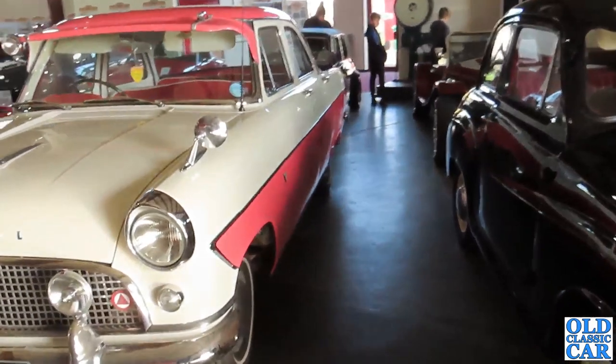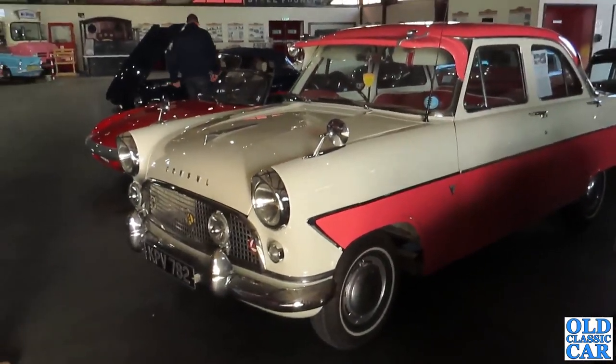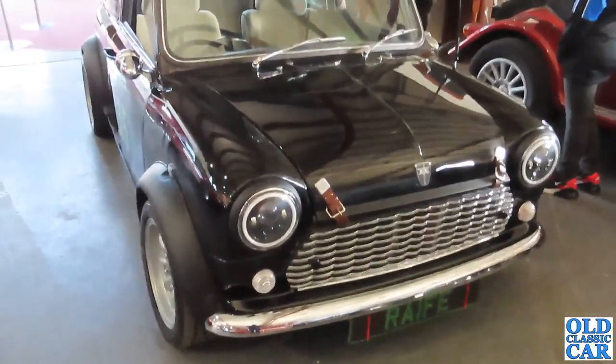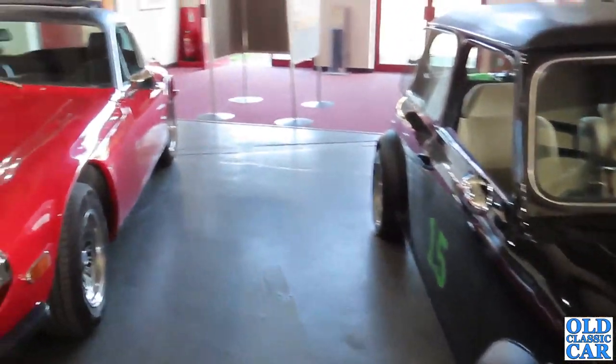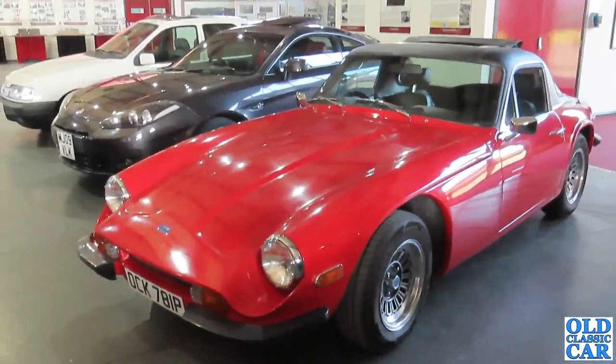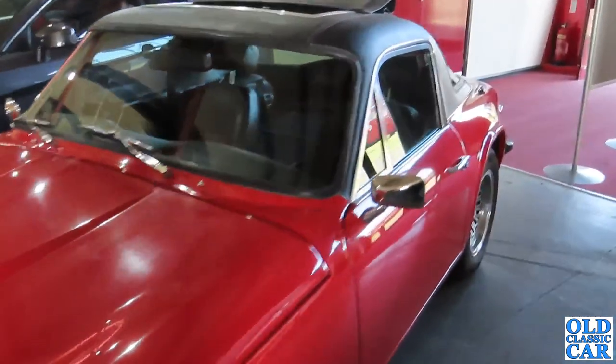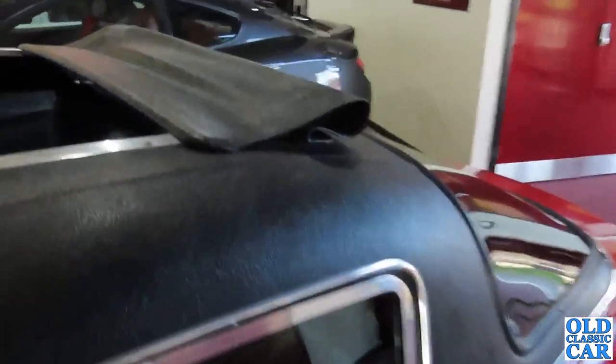The Mark II console. Again, I've not seen this one here before. Behind the Ford console, we've got this Mini. And a classic car here from Blackpool, a TVR. I think we may have seen this one before, but a couple of months ago. A quick peek in through the roof.